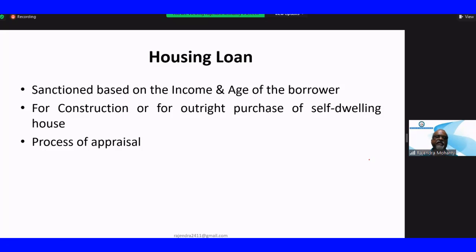Different banks have different types of schemes available, according to the age of the vehicle. Normally for a four-wheeler purchase, a 7-year loan period can be given. If it is a two-wheeler, a 3 to 5 year period can be given.